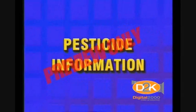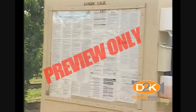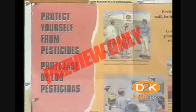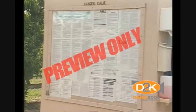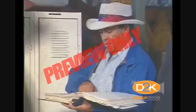Pesticide information. If pesticides are used where you work, your employer must post pesticide safety information on the company bulletin board or at another location that is centrally located and easily accessible to all workers. The information must tell you exactly where and when the pesticide was applied, the restricted entry interval, and when you may enter that area again. Read the EPA poster and emergency medical information poster before you work in areas where pesticides have been applied. If you cannot read this information, ask your supervisor to read it to you.